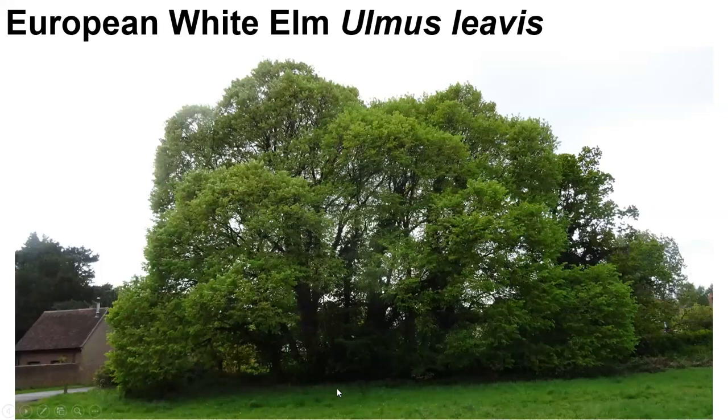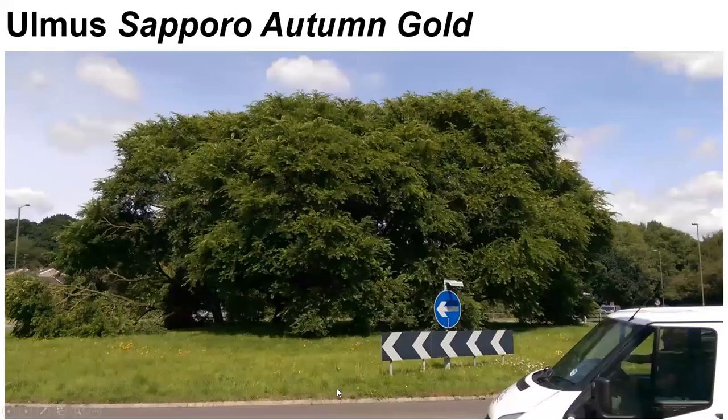This is the first of the disease resistant elms. This is a Sapporo Autumn Gold. And this is a stand of planted trees, which is in the middle of North Holmwood roundabout to the south of Dorking. And this was very much the first cultivar which was planted. There were firms such as Pitney Bowes which made it available to councils in the 1980s. And so there's lots of stands planted around our area, particularly up in London.